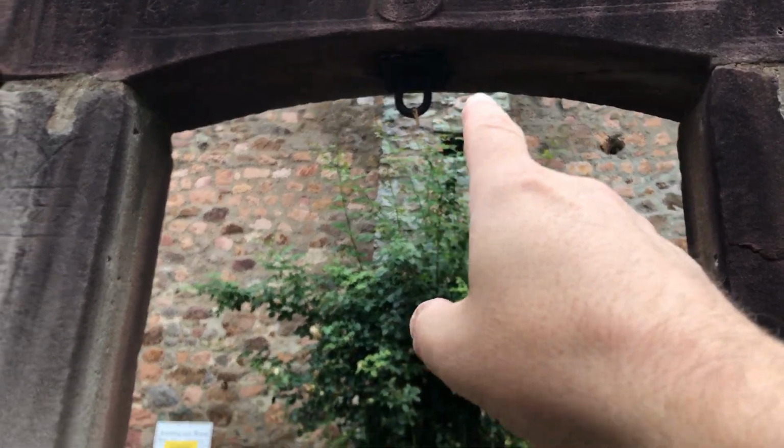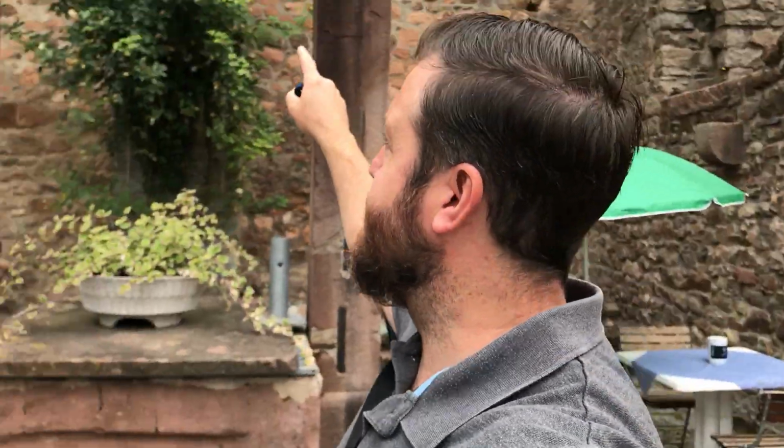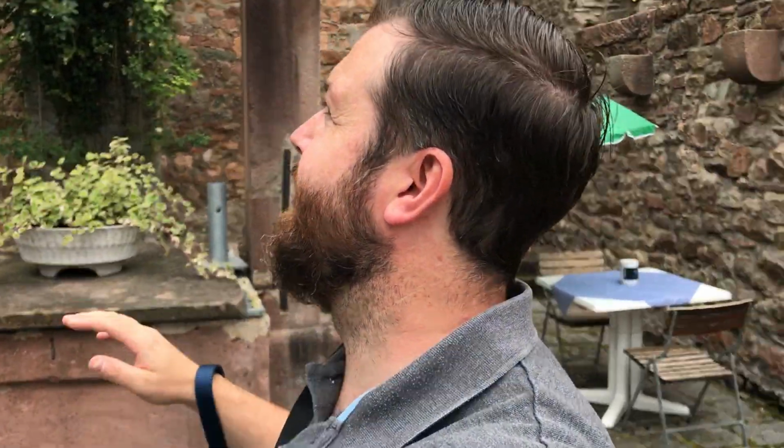Of course you have a hook. So they would have hung the bucket down on here. They would have dropped the bucket all the way down through the well, and it goes down 25 meters, like we said. I think it's awesome that that's also an escape route. So literally 2 meters from the bottom of this well, and then it's a little hole, it moves off to the side, and it takes them out the back of this castle here as an emergency escape.